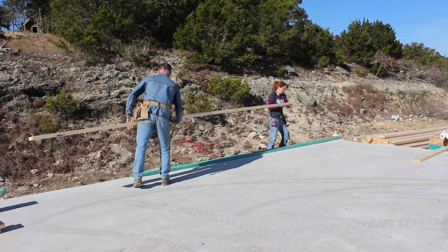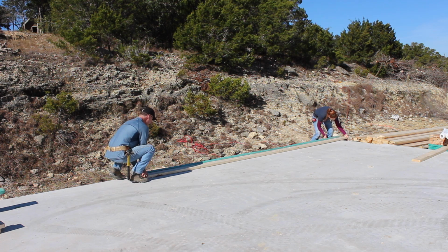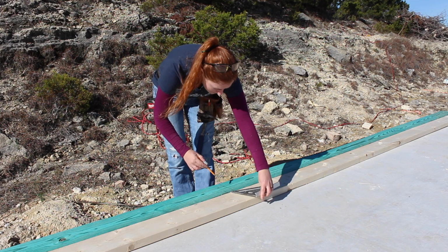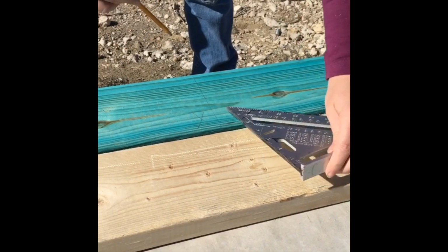With the studs cut, next was to start laying out the walls. We started with the west wall as it doesn't have any doors or windows, and George started teaching me the ins and outs of framing. We would mark the layout along the bottom plate, which is pressure treated, then transfer the mark to the top plate at the same time.